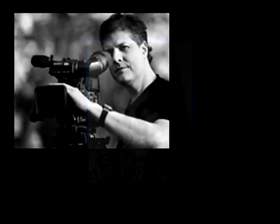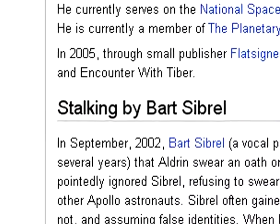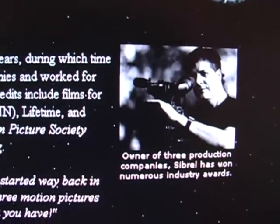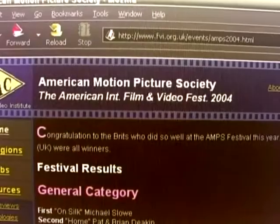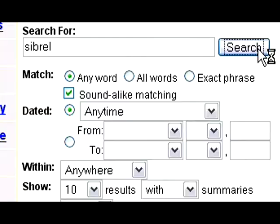Prior to the Aldrin incident, he worked as a part-time cameraman for an NBC affiliate in Nashville, Tennessee. After being arrested for trespassing on Neil Armstrong's property, he was promptly fired. On his website, Mr. Sibrel claims to have won several top awards from the American Motion Picture Society. We looked up Mr. Sibrel on the organization's website, but search results turned up no record of him.